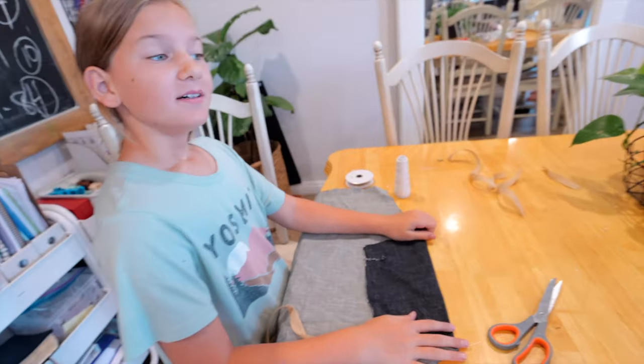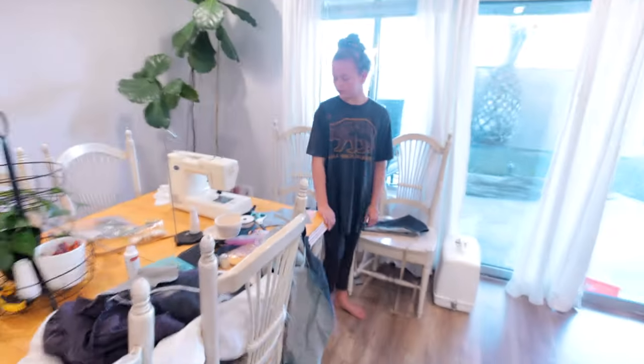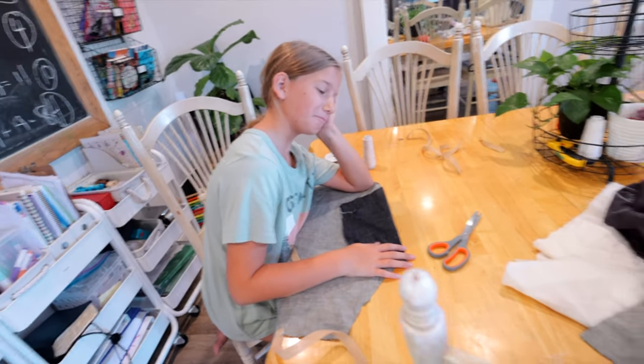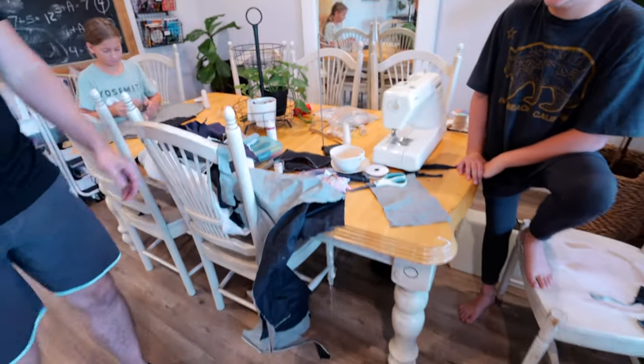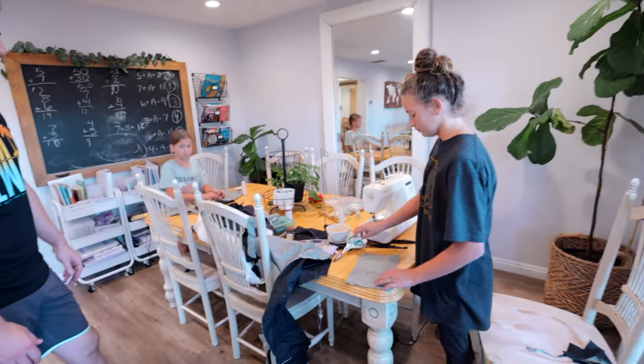We have another sewing machine, which is right there, but the motor on it isn't working. So we're taking turns with the sewing machine. So this is their little project room. It is completely a mess, but that's when great minds work. You talking about me? I'm saying in a messy space, that's when amazing things happen.